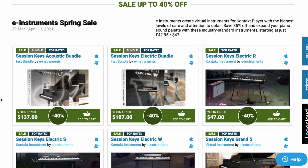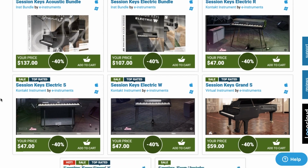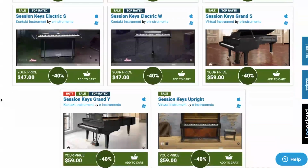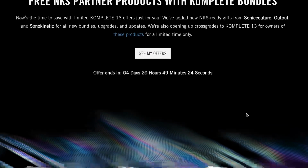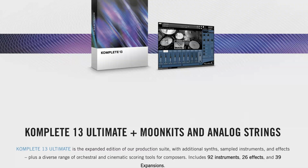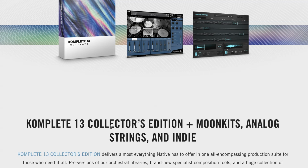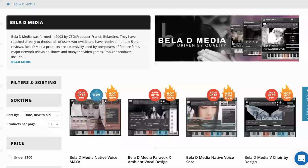Also over at Plug-in Boutique, up to 40% off E-Instruments spring sale. This includes their session acoustic keys, electric keys, grand piano libraries. Native Instruments has a free NKS partner product bundled with any of their complete instruments. So you could pick up Complete Ultimate and you'll get Moon Kits and analog strings. If you pick up Complete 13, the collector edition, you get Moon Kits and analog strings, as well as Indie by Sonokinetic. I'll put a link to that below.